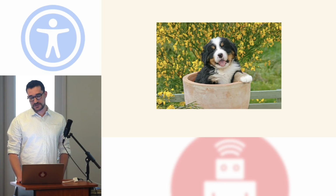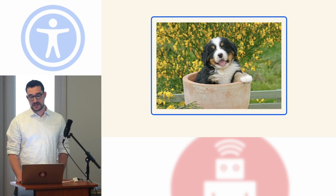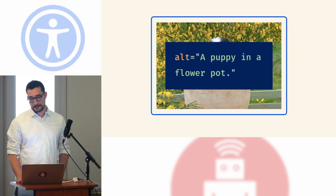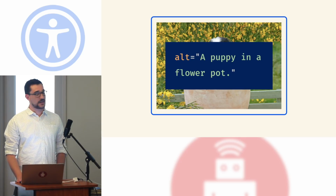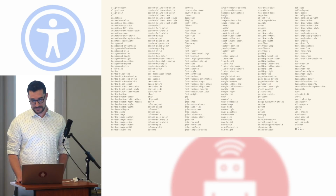You should also make sure your focus styles work for things like links that wrap non-text content, including things like images. It doesn't have to be anything fancy, just make sure it's obvious. And of course, don't forget to provide an alternate description for those who may be unable to view your content.